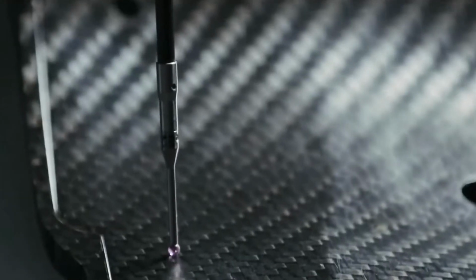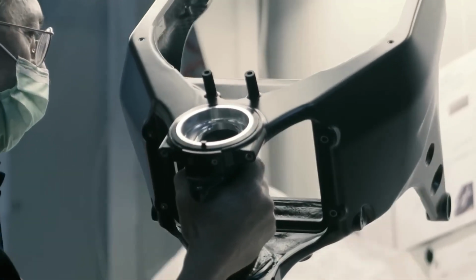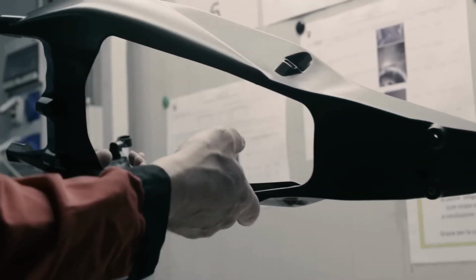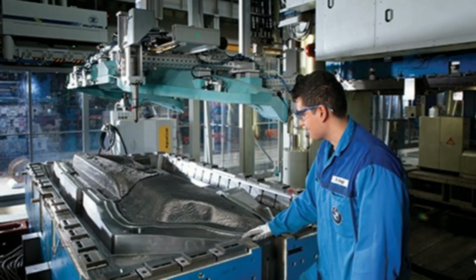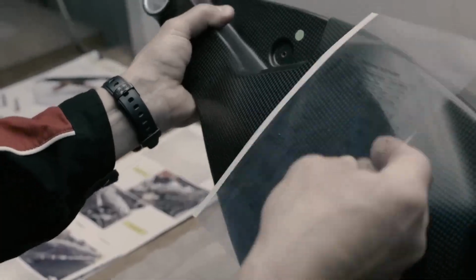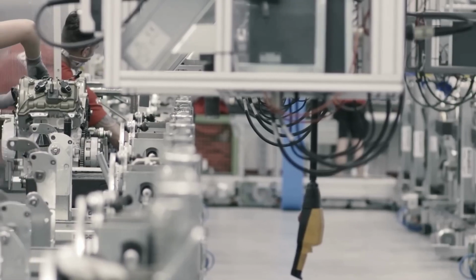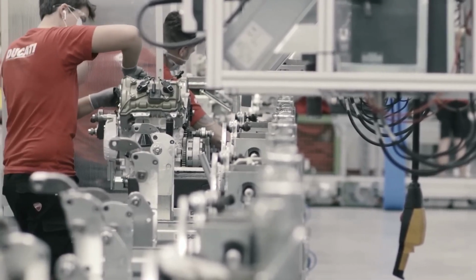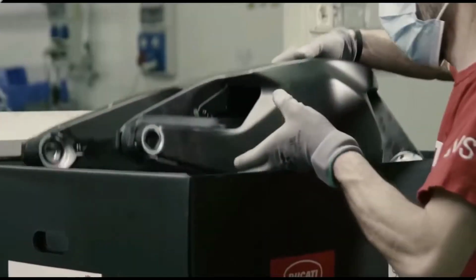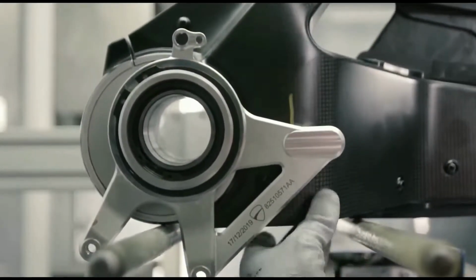The production of the Superleggera V4 is a highly specialized and intricate process that requires skilled technicians and state-of-the-art technology. The assembly of the motorcycle starts with the carbon fiber frame, which is manufactured using advanced techniques such as autoclave molding and vacuum bagging. The carbon fiber components are not only lightweight but also strong and durable, which is essential for a motorcycle that is designed to perform at the highest levels. Each carbon fiber piece is carefully inspected for any defects before it's assembled onto the frame.